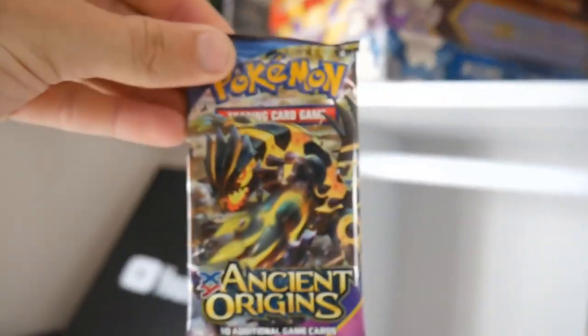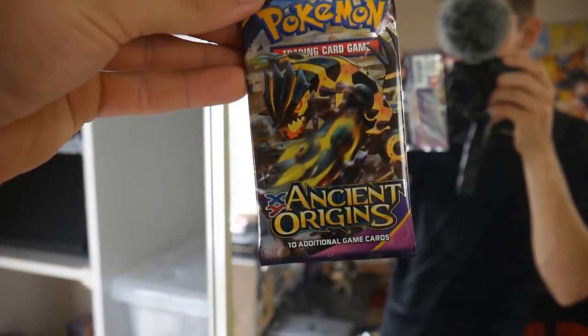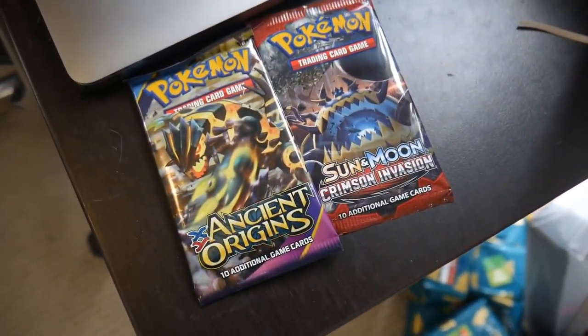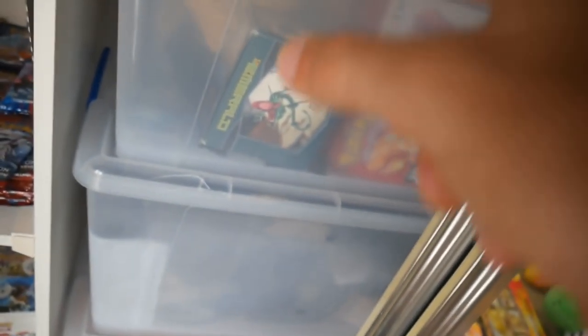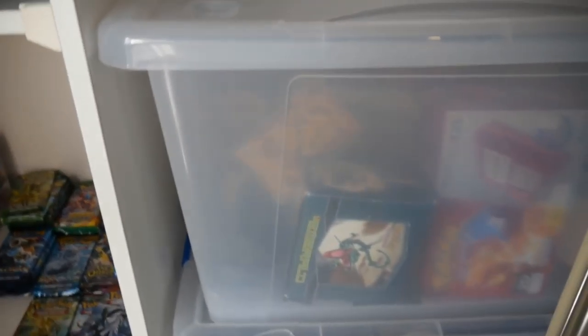Oh, there's another one. Ancient Origins. Oh, I'm standing on stuff. Ancient Origins. So that is our second pack. So we have two packs now. I'm super excited to see what's in these boxes because I haven't opened these. Look, that's got the old 2DS in it. I haven't opened these boxes in a good part of a year. I moved them around a little bit, but I haven't been in them.